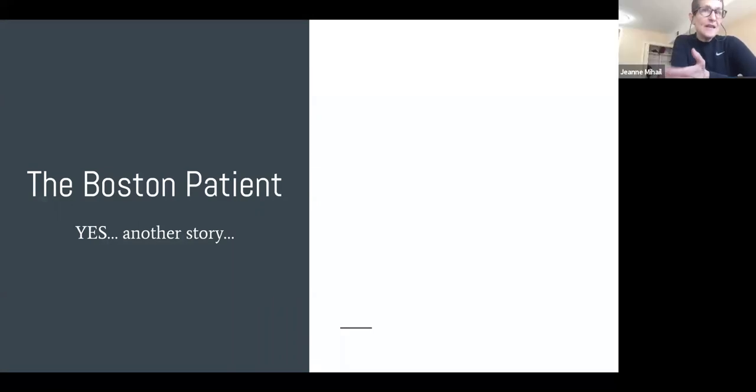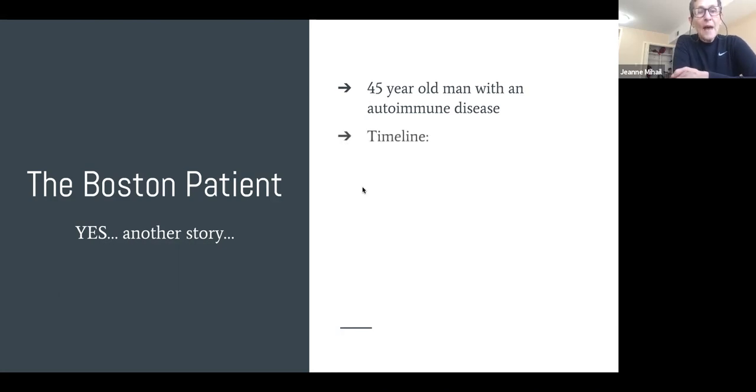Now, so yeah, another story. This is about a guy from Boston, the Boston patient. He's a 45-year-old man, and he has another autoimmune disease. And so now we realize that he's taking drugs that are suppressing his immune system too. And that's a problem.